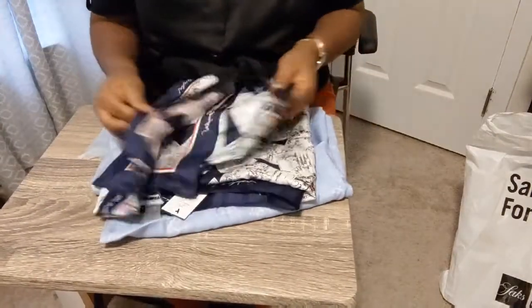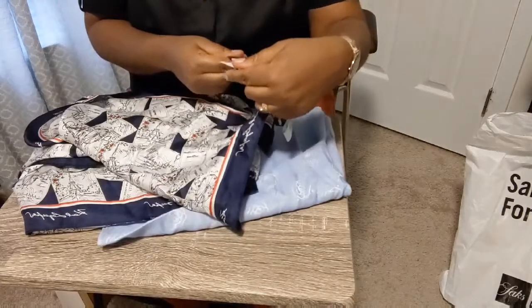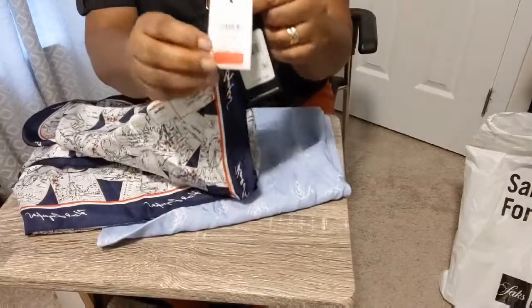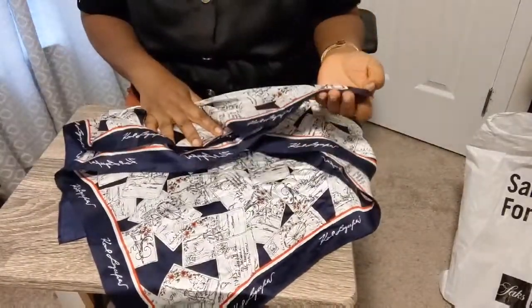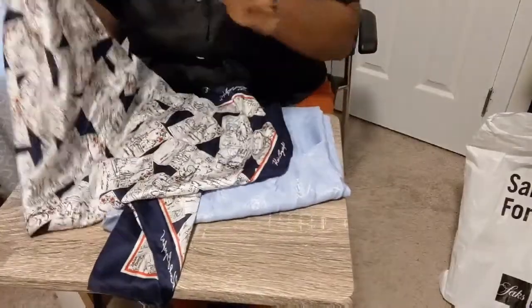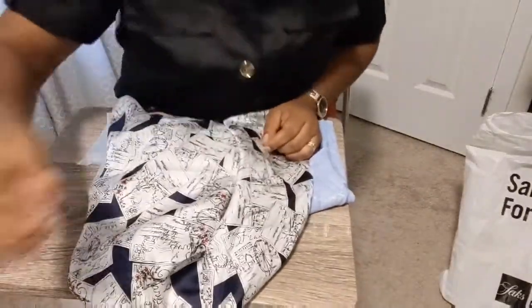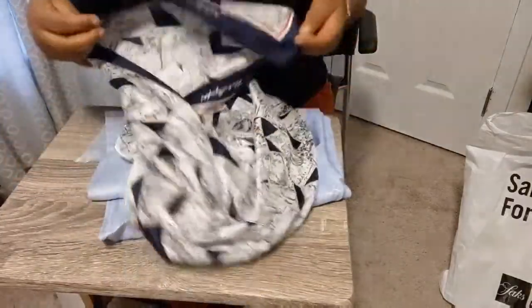Also I got this 100% silk scarf, by the same brand. This one was 63% off. MSRP is $68, and I got this for only $24.99. This one I'll be tying on my hair. I like silk scarves. When you tie it on your hair, you can dress it up, dress it down. You have your long braids and you tie your silk scarf on your hair, or you dress up in your pantsuit or skirt suit and tie the scarf around your neck, however you like. It's in a pretty blue, white, and red color with that signature up there.